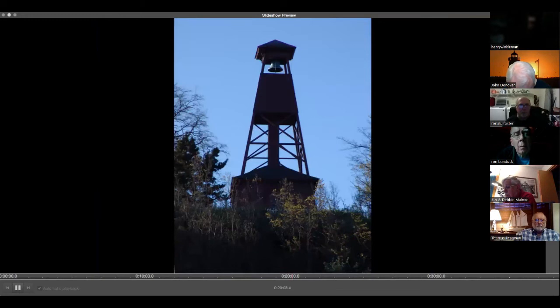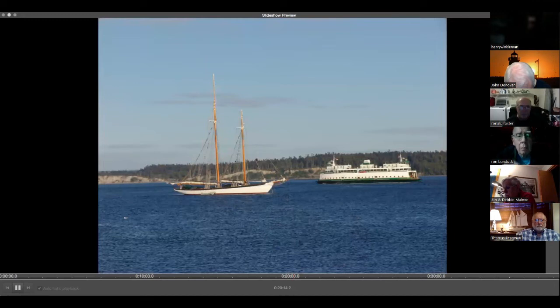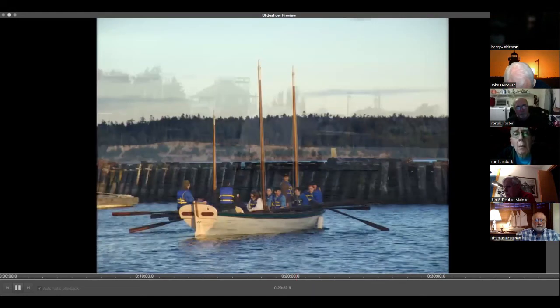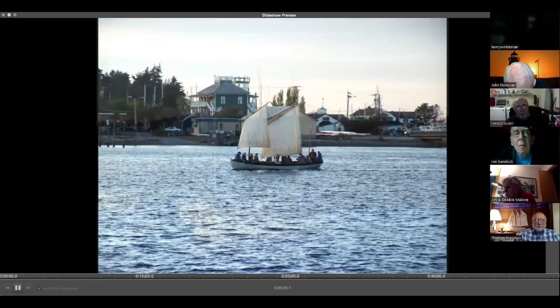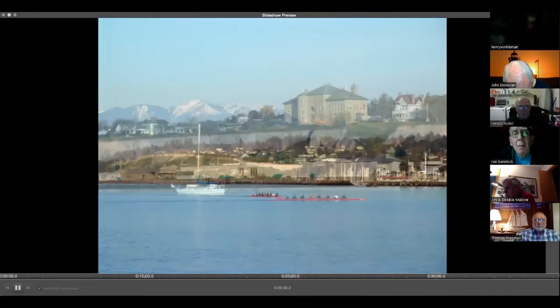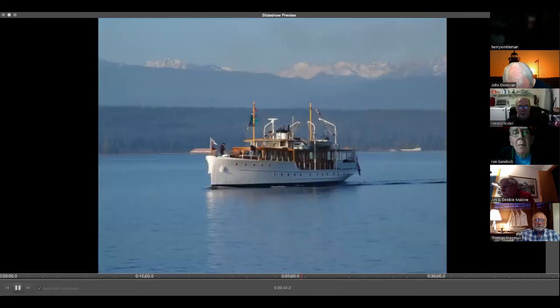We see a ferry passing. And soon there's a crew rowing a gig into Port Townsend Harbor. There's another gig under sail. And here's a crew rowing a shell. All kinds of water craft. Here's a yacht.